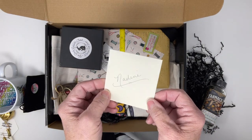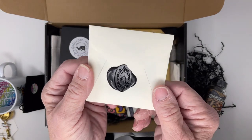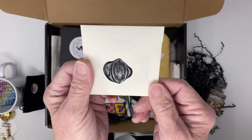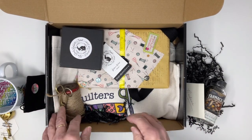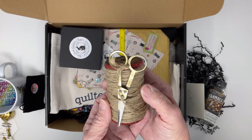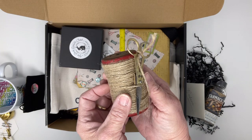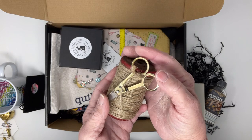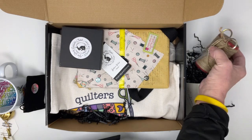Always a wonderful handwritten note by Jessica. She just does so many wonderful things. She actually drew the Black Rabbit's logo. She designed that and sent that in and got a stamp. So you get a wonderful little embossed wax melt seal right there. And let me see. Oh, I love this. I will be putting this on as a little shelf sitter in my sewing room. I just think that is so adorable. Very vintage, little antique looking scissors here. I don't know if they're actually antique, but boy, what a fun little shelf sitter for that.